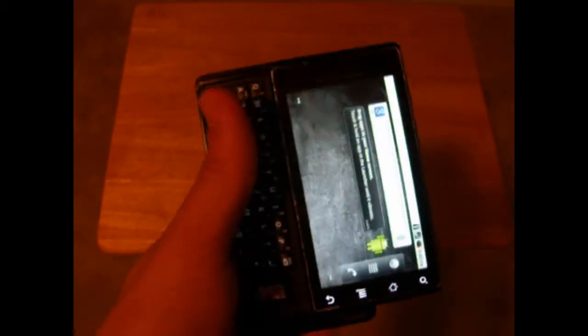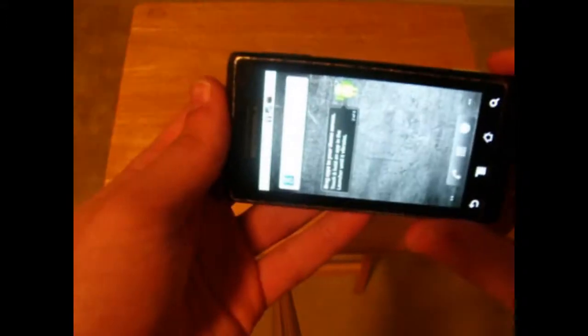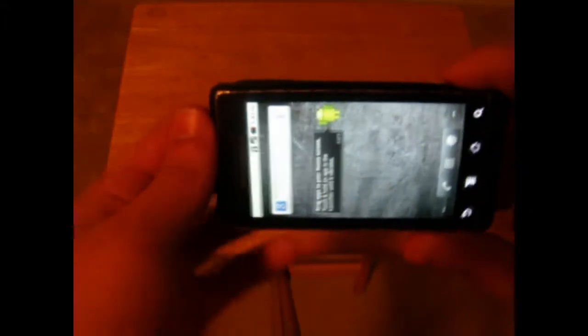That's very simple. The slider is a little heavy, in my opinion. It does take some effort to slide. It is not like a regular slide phone where it's easily pushable. It is a little harder to slide, so it does take a little muscle power, but not that much. But it is harder than most.